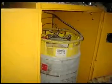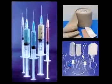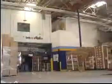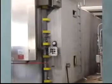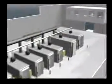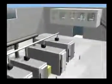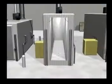Sterigenics International uses ethylene oxide to sterilize medical products such as syringes, catheters, and bandages, and then ships them to medical suppliers. Products arrive at the plant prepackaged and stacked on pallets, ready to be sterilized in large steel chambers. The plant contains 8 sterilization chambers, operated and monitored by personnel using a computer system in the control room.